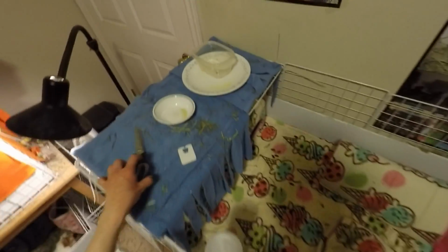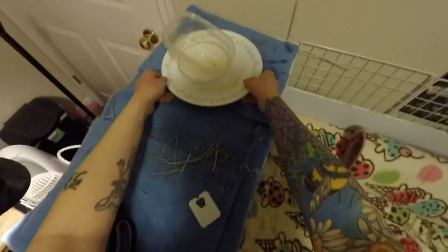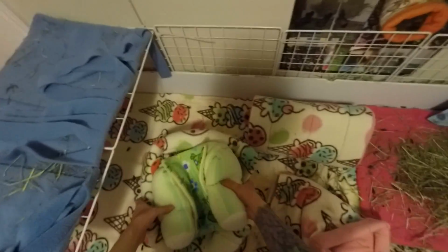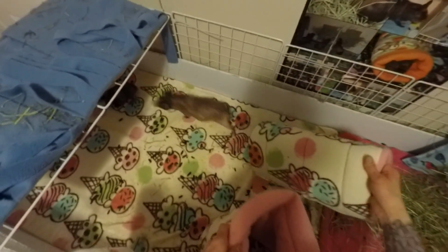And Angus, I take him out. Oh, these are veggie plates from the morning. Okay, so these guys are next. This is Angus and Bullseye. Now Angus is doing really well. I take him out every night and give him some cilantro. I've tried giving him kale and dill, which he'll eat a bit of, but he really likes the cilantro the best.